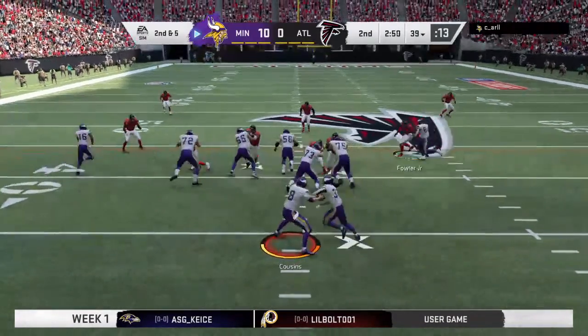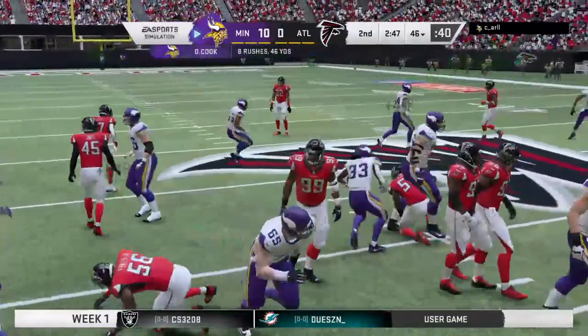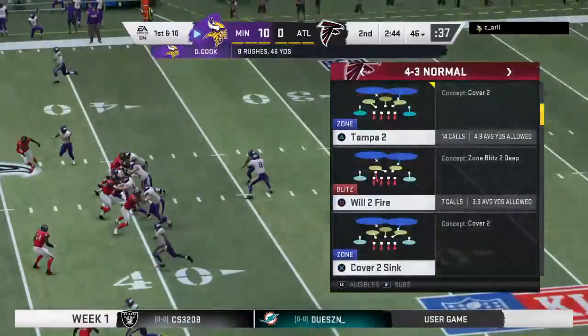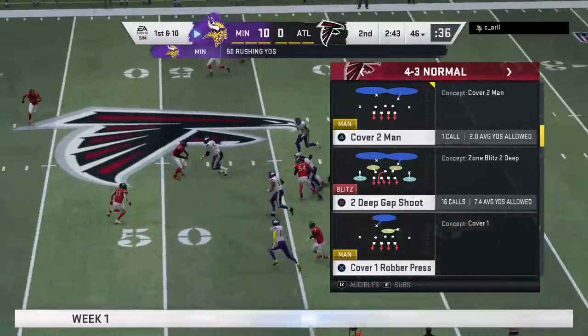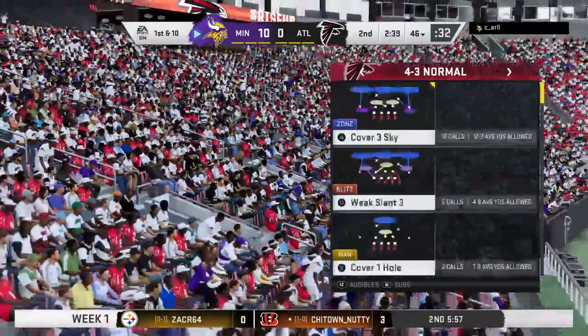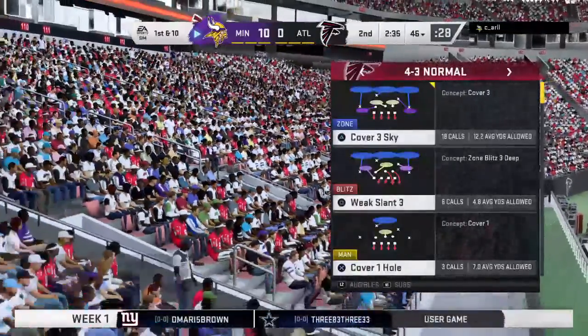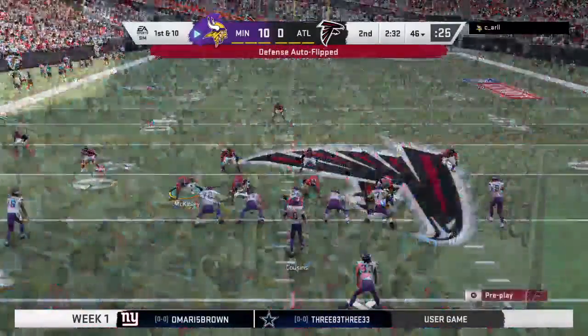From the gun, it's a give to Cook, and he'll be taken down at the 46-yard line. 6 yards the pickup, and that's a first down. And that's a nice pickup of a first down on that 2nd down run. And at that yardage gained, they can run that play on any down.